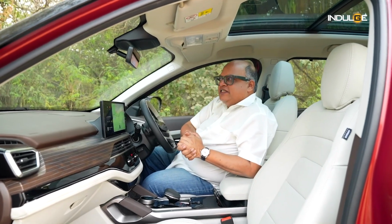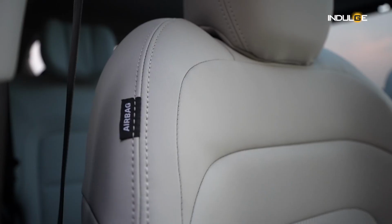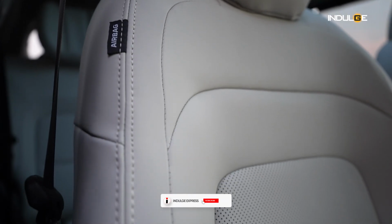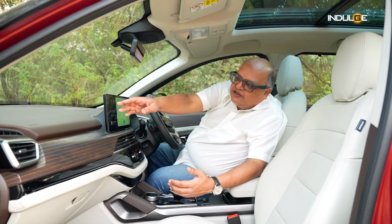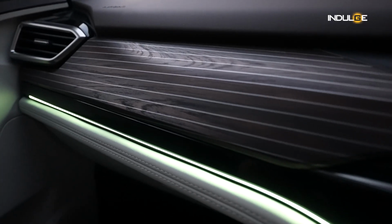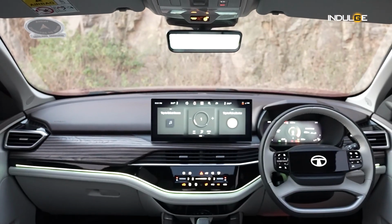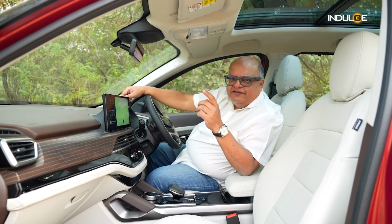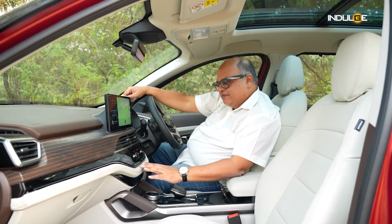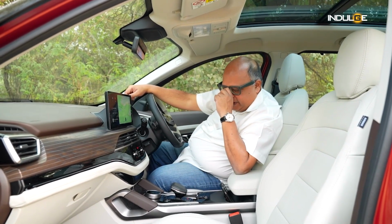The insides of the Harrier and the Safari were previously also quite plush, but I think the company has taken it up a notch higher with what they call this new oyster white upholstery. It is not really purely white, but it basically has a bit of tan in it. This, along with the brown, gives a very nice two-tone, anti-reflective kind of an interior. There's this wood style finishing out here, ambient lights which are programmable, and you have what they call a phygital panel. By phygital, I mean some buttons are touch, some are physical, and the key buttons being physical, I think, is a very good idea.